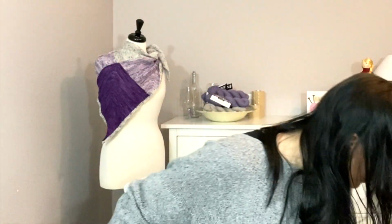is potentially a fan of a detail like that. And there's always a way you can fix that. There's always a way you can tweak a pattern so that it works for you.